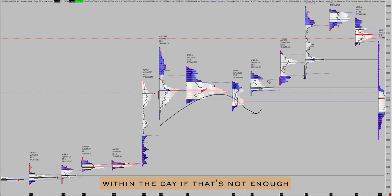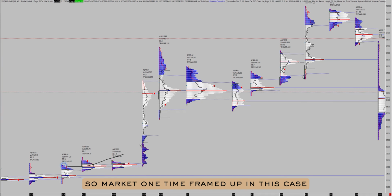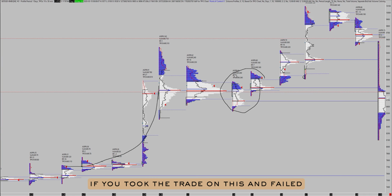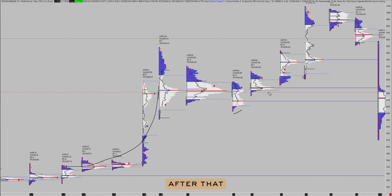If that's not enough, you just have to consider that it's not always going to be the case that this trade sets up. What makes it more probable, even for a setup that has a high probability? The market one-time framed up in this case, already formed a tight consolidation and then started to show signs of imbalance. And if you took the trade on this and failed, after that it should become very obvious when you have the market continuously showing signs of strength to the upside.